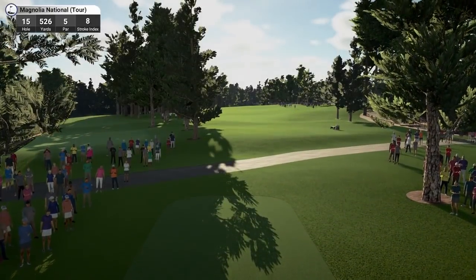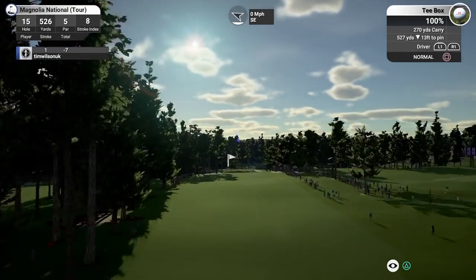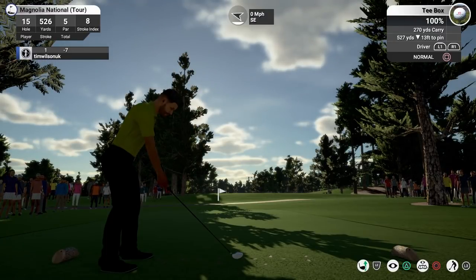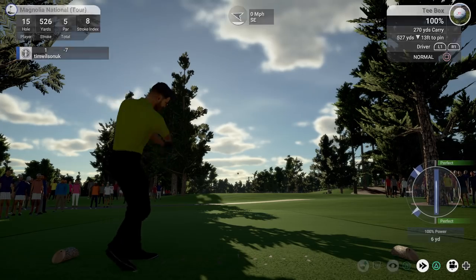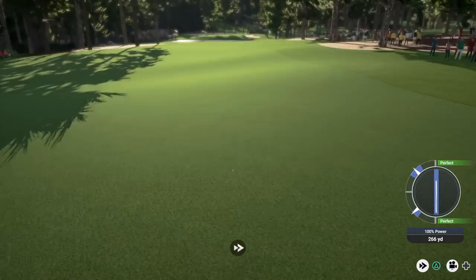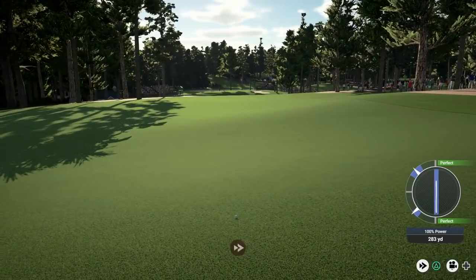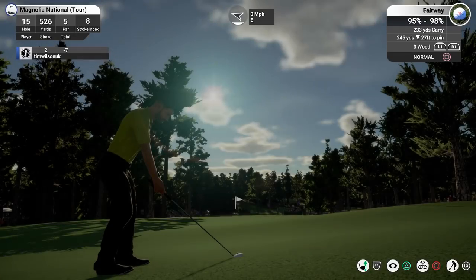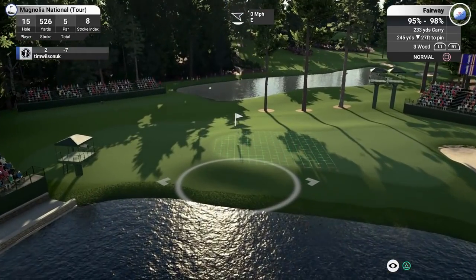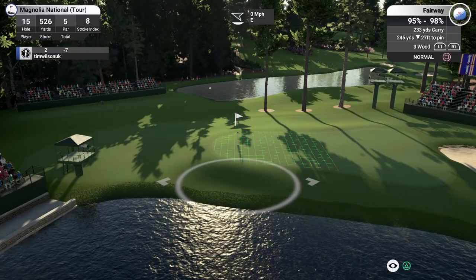7 under through 14. I see Rickie Fowler has just popped up on the leaderboard there. A few more well-known names from the PGA Tour are starting to appear on the leaderboard, albeit they are still a country mile behind. And I think for the PGA Championship, which I did check yesterday, 16th of May, I'm definitely going to be putting that one on very hard.